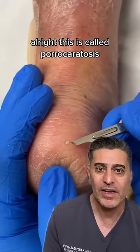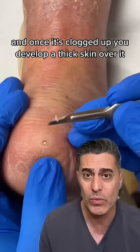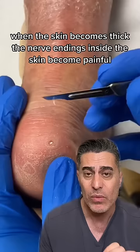All right, this is called porokeratosis. It can happen anywhere on your foot or even in your hand. It's believed that these are sweat glands that get clogged up, and once it's clogged up, you develop a thick skin over it. When this skin becomes thick, the nerve endings inside the skin become painful.